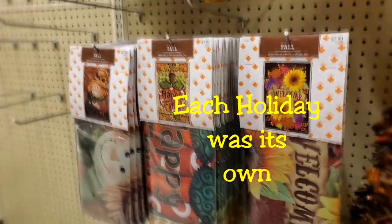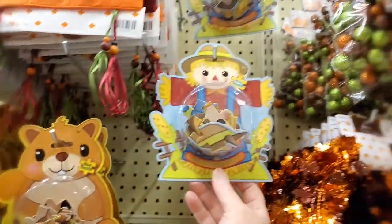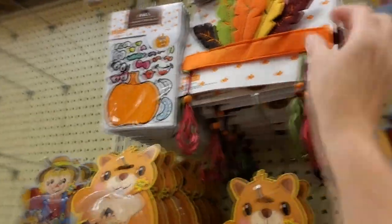they gotta share. Oh my god, he's adorable. And they have a Miss Carol Crow too. That's awesome. And look, you can decorate your pumpkin with stickers.